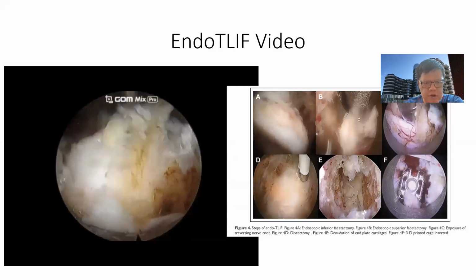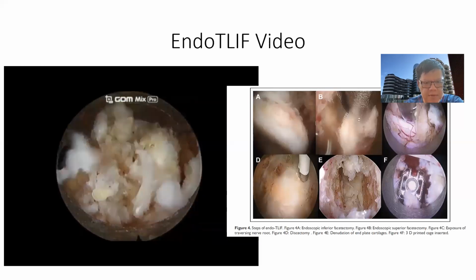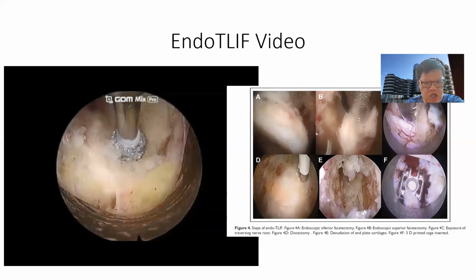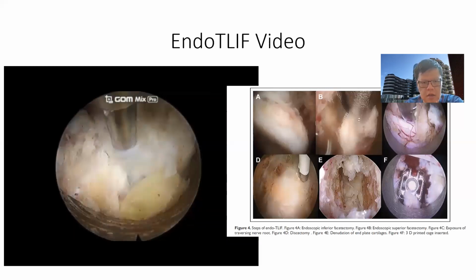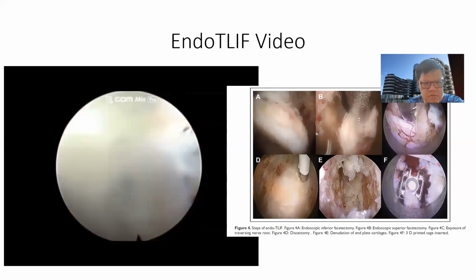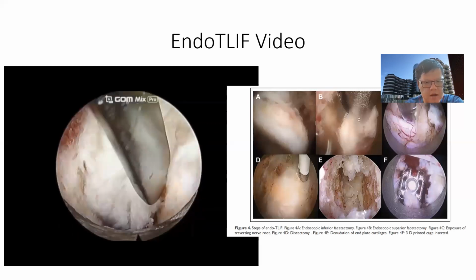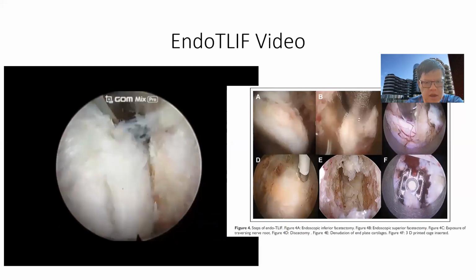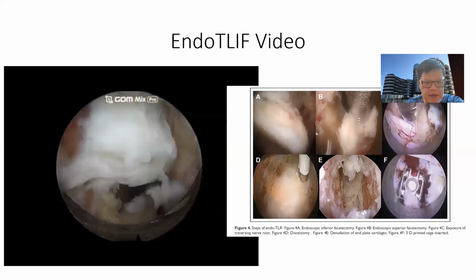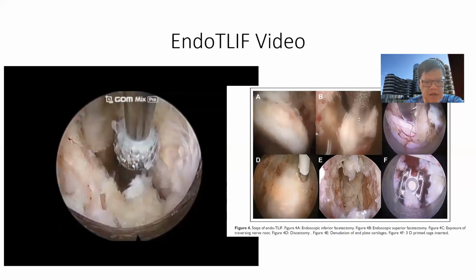Use the drill to start off the discectomy, and using the mixture of forceps and probes, we complete the denudation of the cartilage of the interbody space, intervertebral space, to prepare the end plate for accepting an interbody cage. As you can see here, we use the probes. We are gentle in dealing with the end plate to prevent end plate fracture, which is one of the reasons for subsidence.